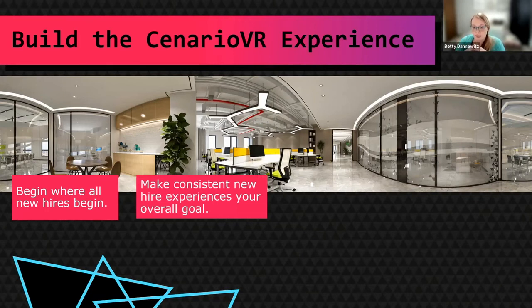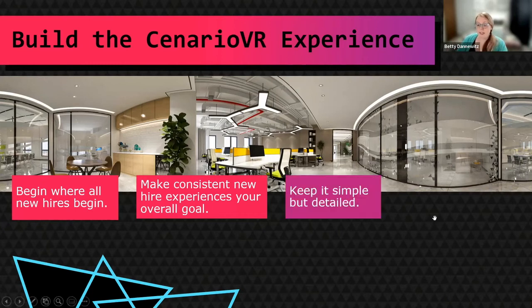So how can we make it so that the person that starts this week and the person that starts next week, no matter what their role is, get a consistent new hire experience? If you keep that in mind, beginning where new hires begin, keeping a consistent experience, that helps you to build it and keep it simple, but detailed. So again, be overly detailed, but make the experience simple.